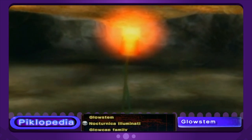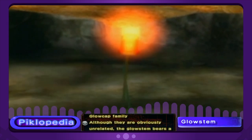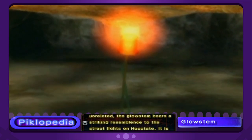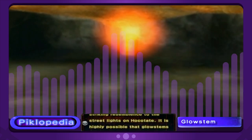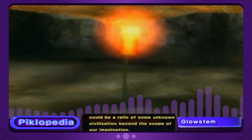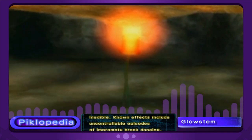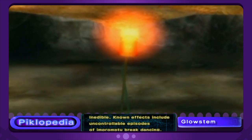Glow stem. Glow cap family. Although they are obviously unrelated, the glow stem bears a striking resemblance to the street lights on Hocatate. It is highly possible that glow stems could be a relic of some unknown civilization beyond the scope of our imagination. Inedible. Known effects include uncontrollable episodes of impromptu breakdancing.